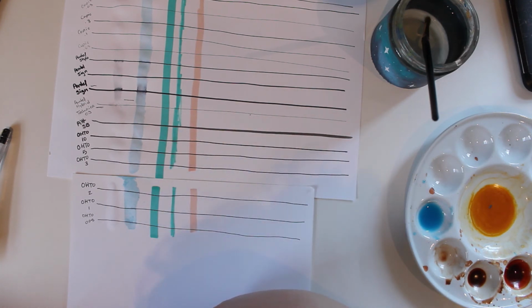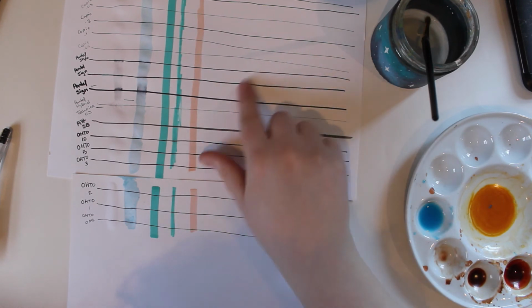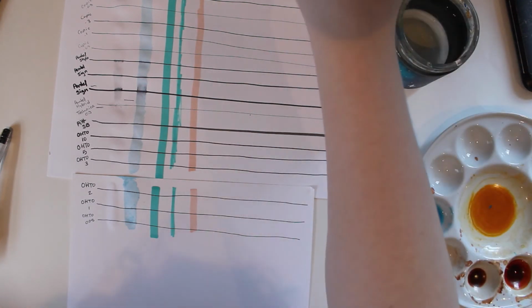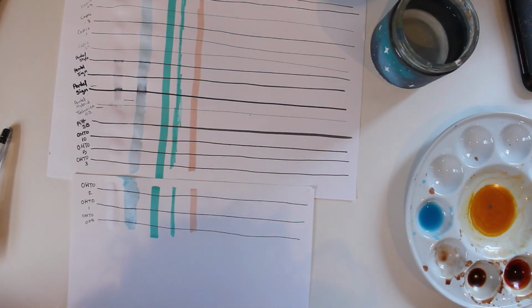I'll keep these papers. I think it'd be interesting to let this stuff sit for like 2 weeks and then try it and see, is there any amount of time that you can let it sit long enough that it will work and be waterproof. But I don't think they advertise them as being waterproof. I don't think they advertise it one way or the other, but yeah, if you're a watercolor artist, that's pretty important.